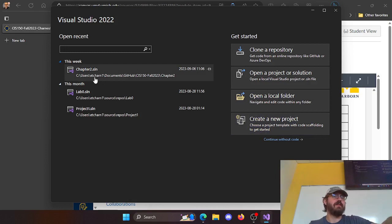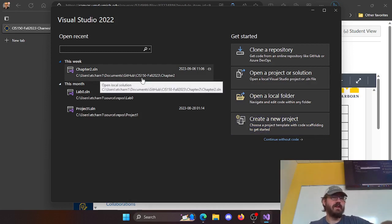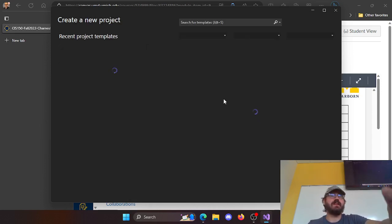It's in my users, documents, GitHub, CIS 150, fall folder. So it'll say CIS 150, fall 2023, and then the assignment name, and then your username. Just follow a convention, because I think naming conventions are nice and easy. And I'll just make a new project in that folder.